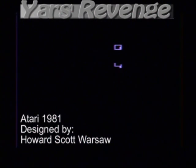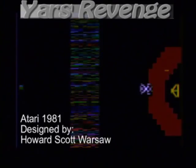This is Yars' Revenge. The main idea here is you pick away at the wall, and you try not to get hit by the attacking spiral of death. And you want to avoid the little minus dot that's constantly chasing you and trying to kill you. Now this is a safe zone from the minus dot, but as you can see, the spinning spiral of doom will kill you if you're in the safe zone.